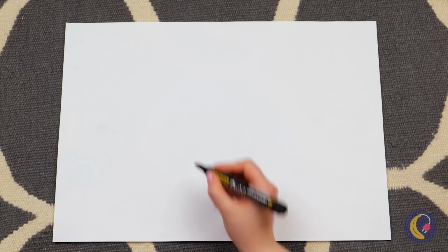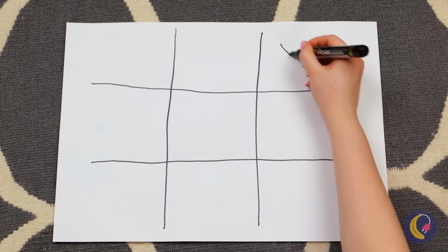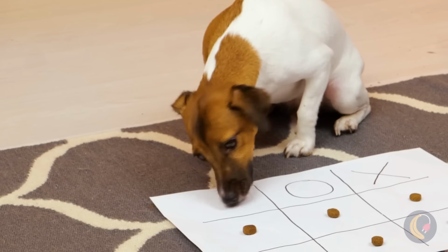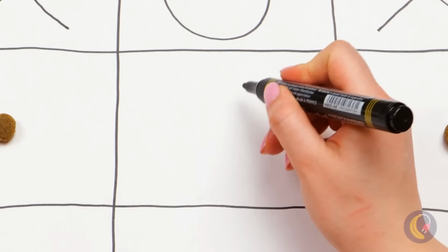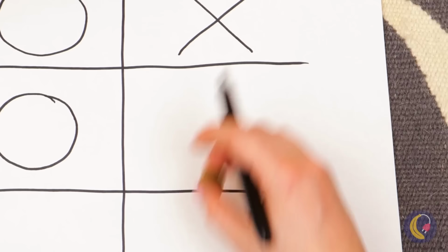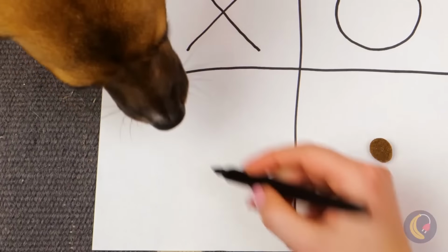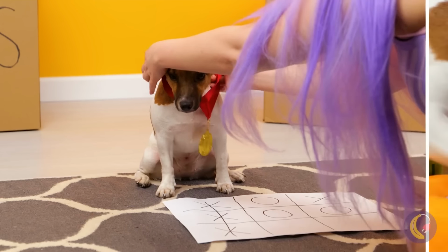Now let's see if we can make our own fun. If you ever wanted to play tic-tac-toe with animals, now you know how. Wait, do you have to eat the treats too? And it looks like we have a winner. And he's such a good sport.